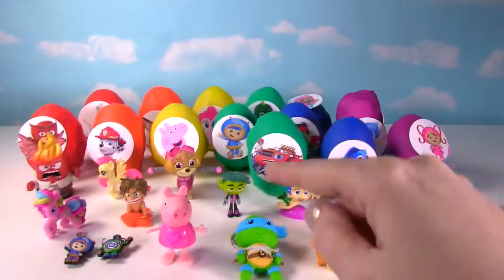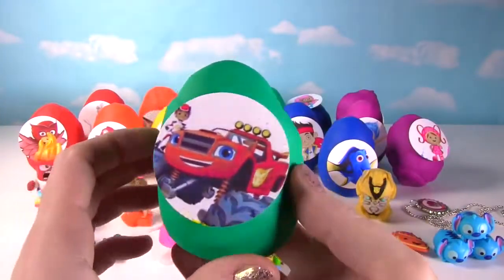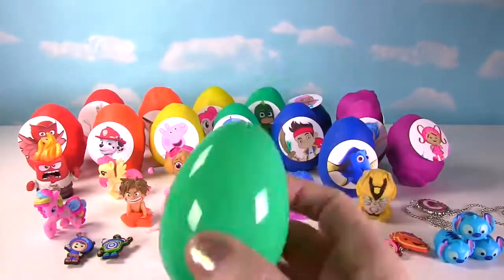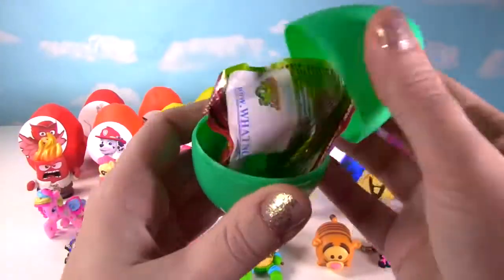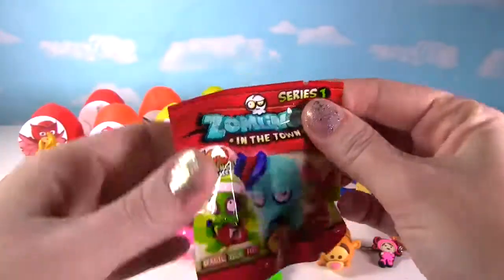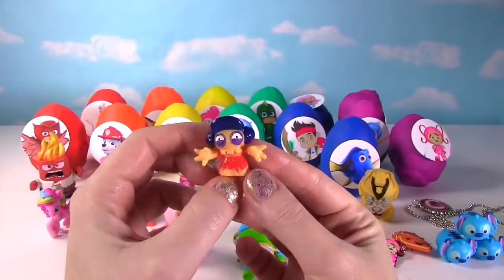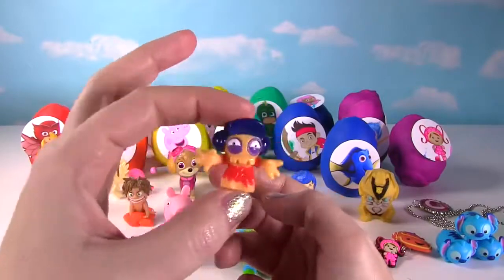Whoosh. It's Blaze and the Monster Machines. Check out Blaze and AJ looking awesome. Let's see what's in their egg. Uh-oh, I don't know that this one has anything in it. I can't hear anything. It's a blind bag. It's a Zomling's blind bag. Let's see what Zomling we got. Look at this funny little Zomling. It's wearing a purple hat and it looks so crazy.